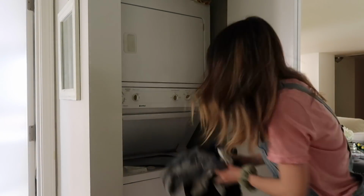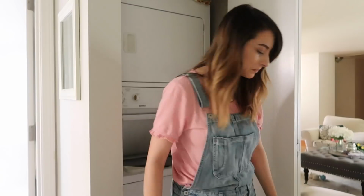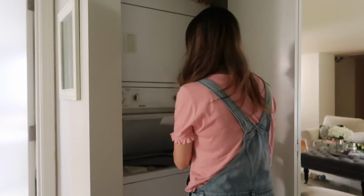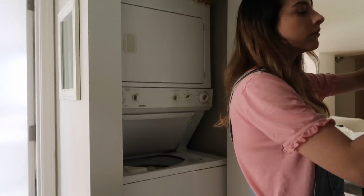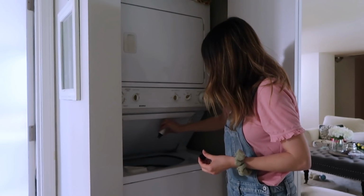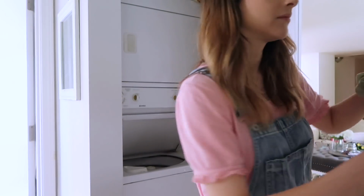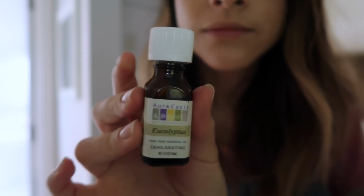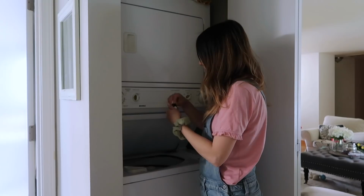The next load is the dark load. It's all of the socks, underwear, and jeans or dark clothing. I add some laundry detergent, and also I like to drop in like 3 to 4 drops of lemon essential oil into this load just to help eliminate any odors from the socks and stuff like that. Also, another good one to add to your laundry is eucalyptus, because this is supposed to help with allergies, especially during the summer.